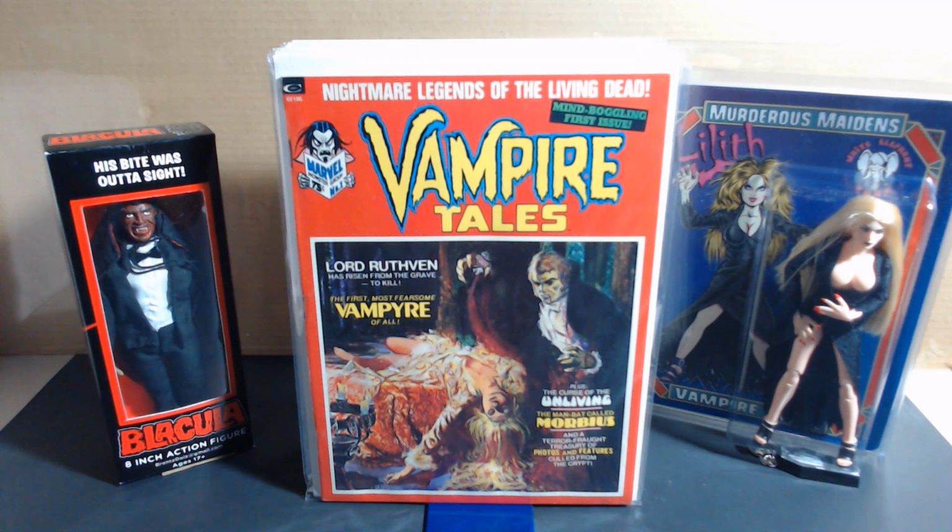We go to number 1 of Vampire Tales from 1973, cover by Esteban Maroto, interior art, Pablo Marcos, Bill Everett in a reprint, Win Mortimer, Paul Reinman in a reprint, Georgie Bernay. The Morbius origin is retold by Steve Gerber in this issue.